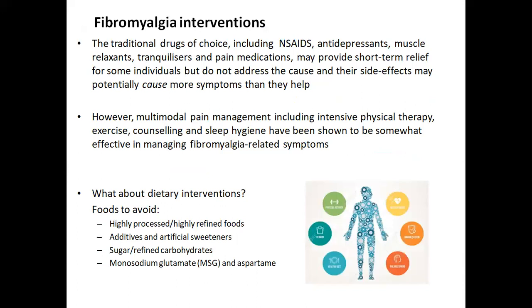The key dietary interventions: think about what we need to remove, things like highly processed refined foods that are going to exacerbate our ability to absorb and benefit from micronutrients from food, additives and artificial sweeteners. So we're talking about things like aspartame, which I've mentioned in relation to NMDA, and monosodium glutamate, so check your packaging very carefully because that's in a lot of foods. And again, sugar and refined carbohydrates.